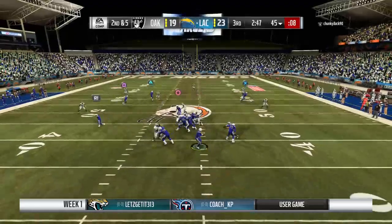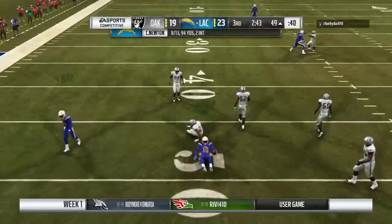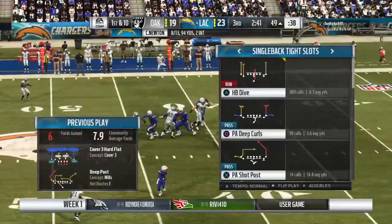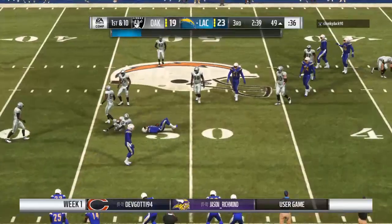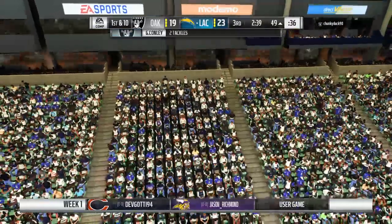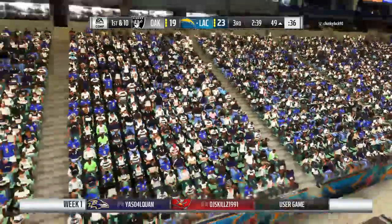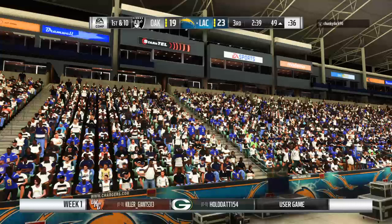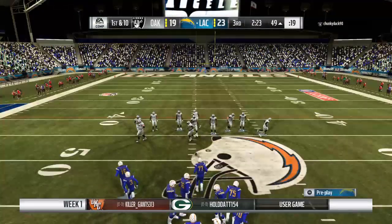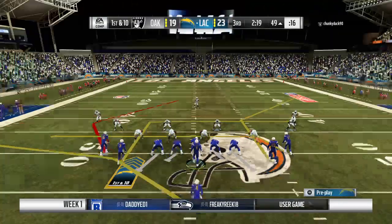On second down, here's Newton. Throw left side, complete. It's Richardson. And he'll get it into enemy territory just across midfield at the 49. First catch of the new season for him, and he picks up the first. So here's a 1st and 10 now in Raider territory at the 49-yard line.